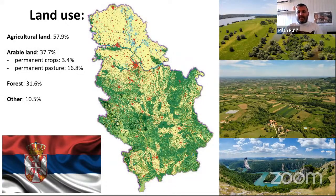Then further south, you hit the mountains. This is the area of Uvac Gorge. That's where we have the biggest population of griffon vultures in Serbia, about 250 breeding pairs, and you get some really good species up there, like the brown bear, gray wolf, golden eagle and many, many other species in the mountains. And of course, on the down left side, that's the Serbian national flag.